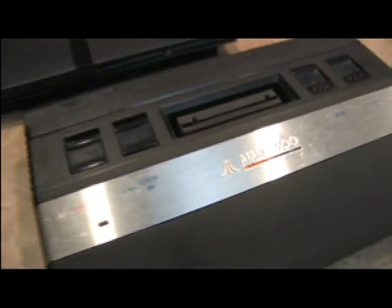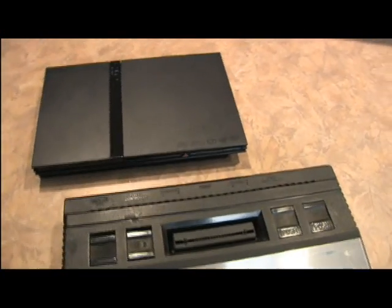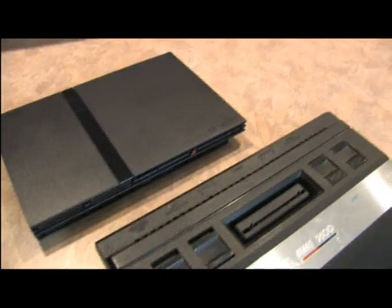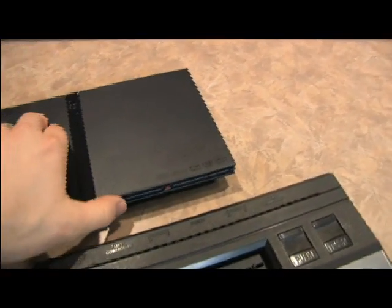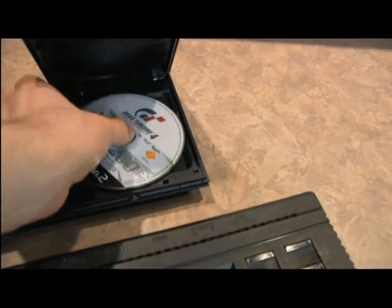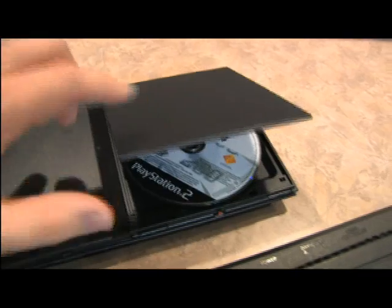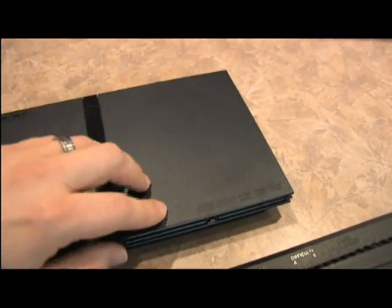From an aesthetic design standpoint, both the Atari 2600 and the PlayStation 2 Slim are excellent, good-looking systems, but from a functionality standpoint, the PS2 console comes out slightly ahead. I'll explain. If you're playing Gran Turismo 4, for instance, and doing one of the endurance races, you can simply put the game in like that and shut the lid.